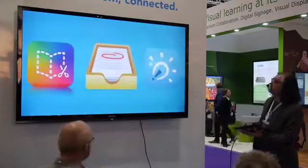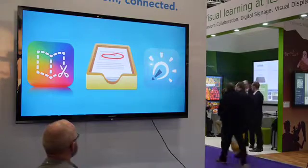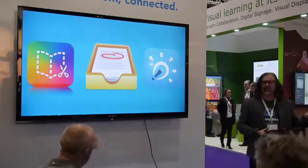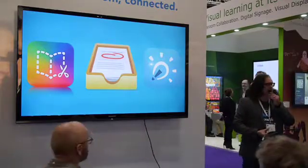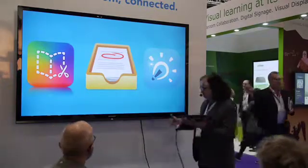Which leads me to this slide. What I call the holy trinity of apps, with 2 million apps on the App Store, which is fantastic. But so many teachers say, 2 million apps? Where do you think I have time for that? 3 apps is all I need to have high impact on my classroom.